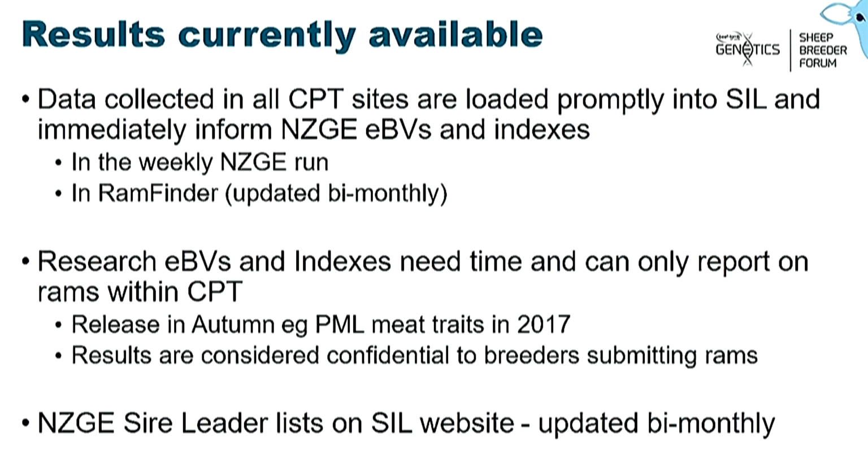And we did say that the results are considered confidential to breeders submitting rams, just because we don't want to get different breeding values and different indexes mixed out there. It's not in line with that one version of the truth that we're talking about. We want those SIL values. And if you're looking for rams where you're ranking, or looking for ones that are on the top that you want to add to your system, the NCG sire leader list on the SIL website is also updated bi-monthly, and so it's informed by all the same information.